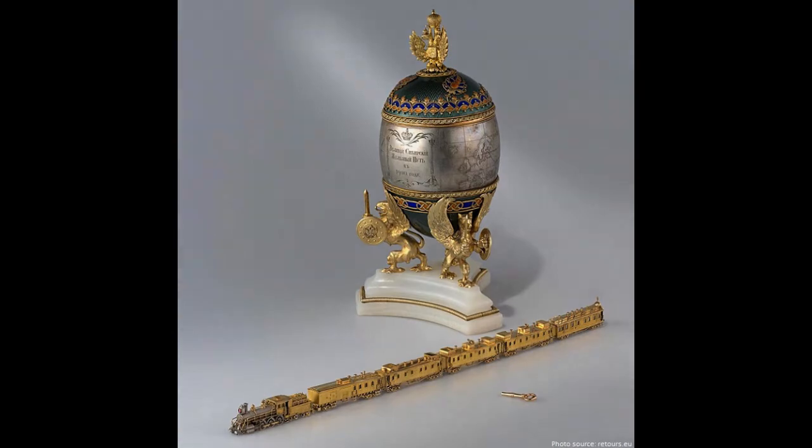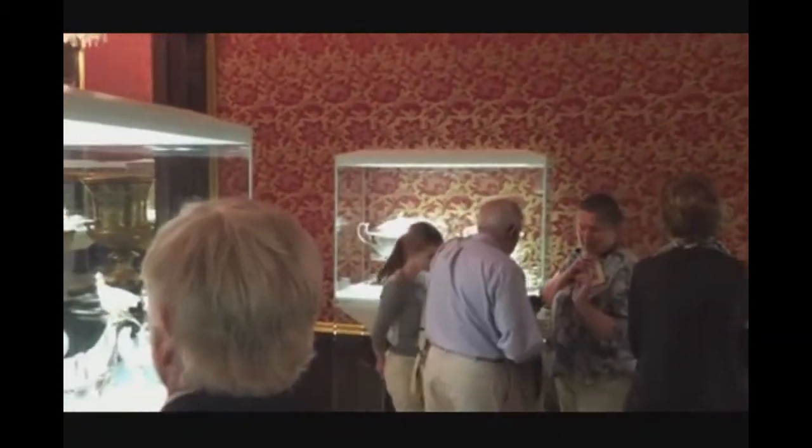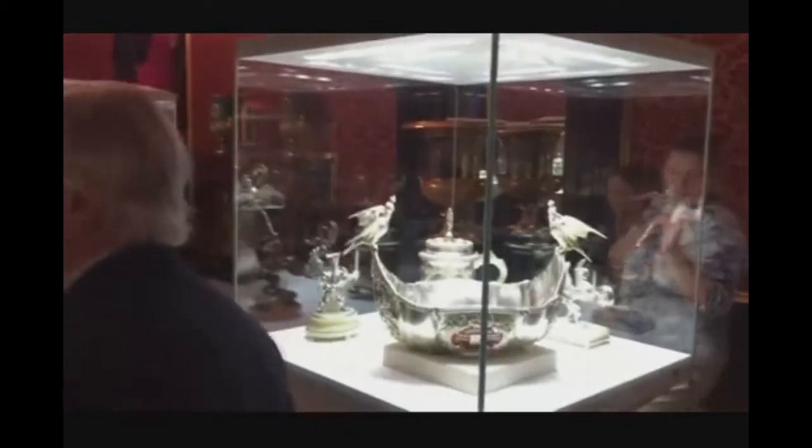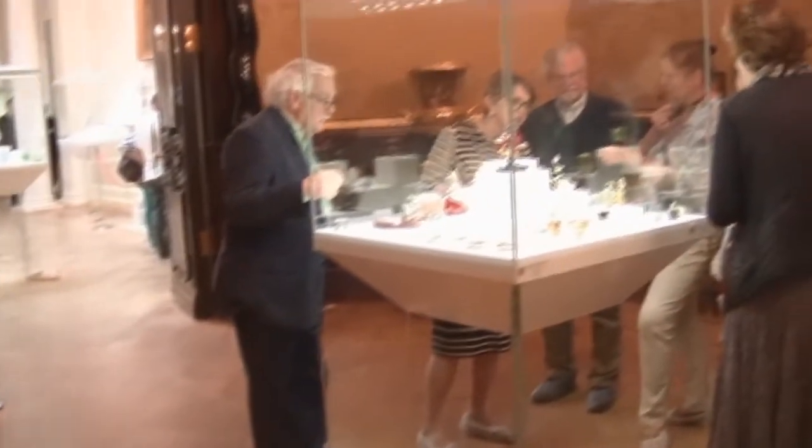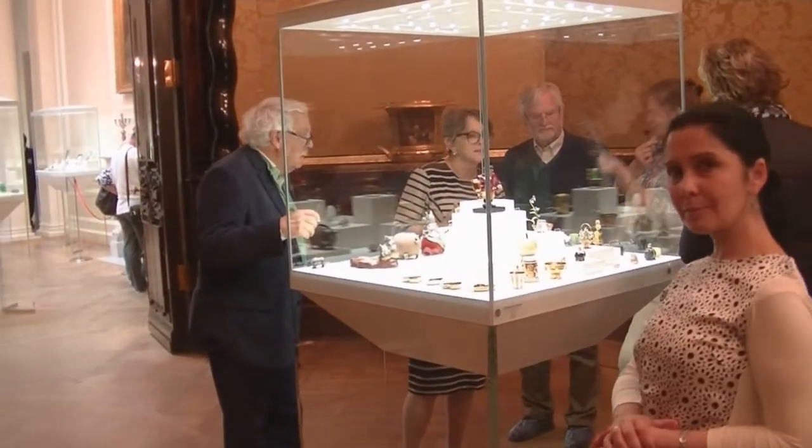Oh, here we are looking at some of the applied crafts in the room. That's Julia, our guide, our local guide. Here's a silver thing for wine. That's Julia's daughter, who she ran into. And there's David taking a rest. There's all of us looking at stuff.